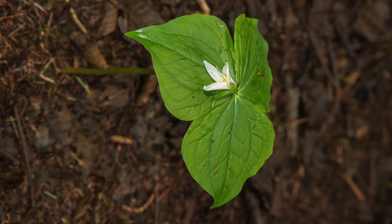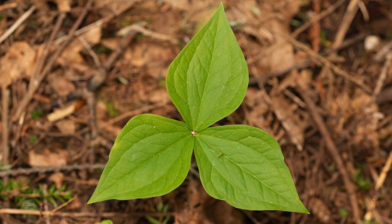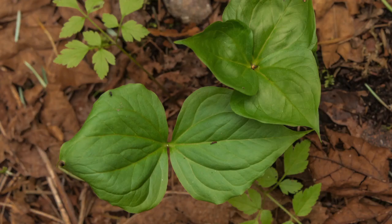These flowers have 3 big broad leaves. Here's one without a flower, but the 3 big leaves say that it's a trillium. Here's something with 3 leaves, but it doesn't look like a trillium. If you know what it is, please let us know. Here's an unusual trillium, the only one I've ever seen that has only 2 leaves.